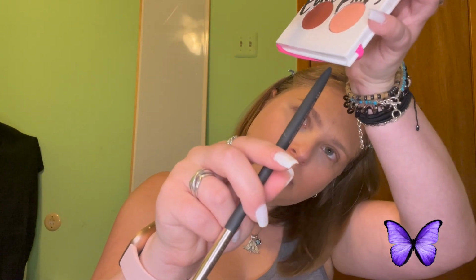All right, let's just do a little bit of, so I just did the, what color is this? The Lunar, and I'm just going to go in with a very little bit of the Enlightened. Actually, let's just do the whole eye.